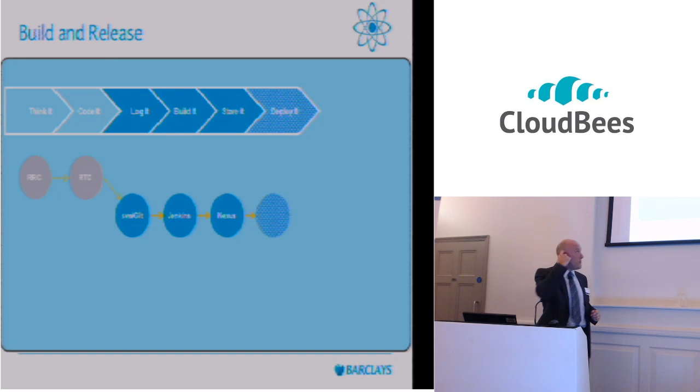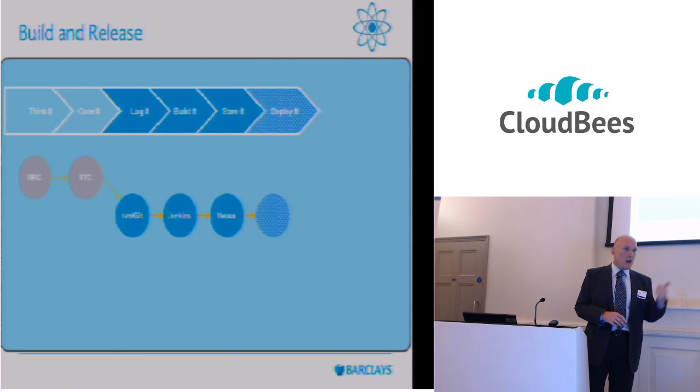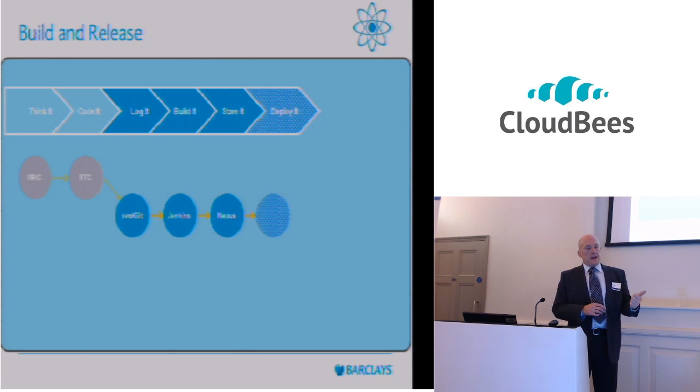And the deployment engine is outside of my control. So we have two main deployment mechanisms in Barclays currently. We have something called Blade Logic, which is from BMC. It's a script-based deployment technology, and they've only made it available on Unix, which really doesn't help if you're a Windows project.